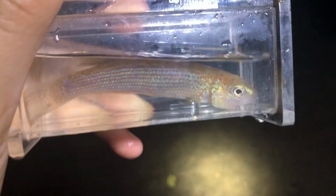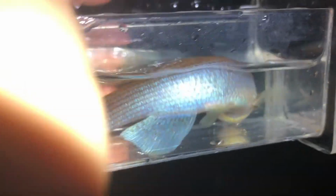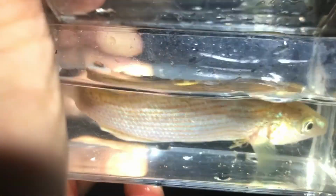I'm freaking out right now. Look at that fish. That is a male northern studfish. Like, look at those colors. I'm shaking right now.